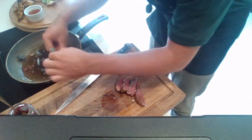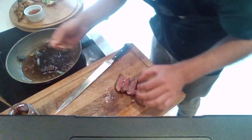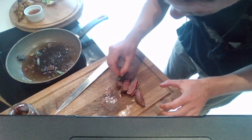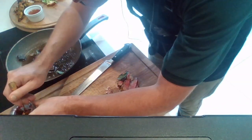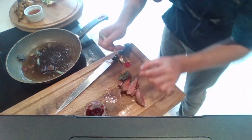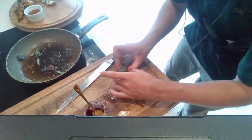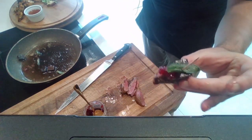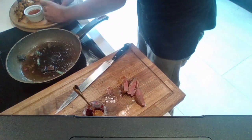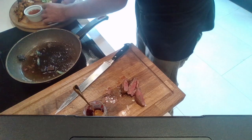Through the sage leaf, through the black pudding, and then through the pigeon breast. Like so. I'm just going to put a dot of just cranberry sauce, just shop bought smooth cranberry sauce, on the side of there. Just a nice smooth flavour, I suppose, but that's what we're looking for. Sage, pigeon, sage, black pudding, and pigeon. And we'll just arrange them on our board.